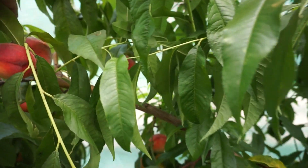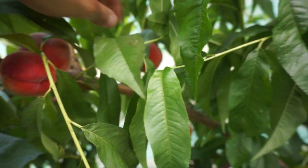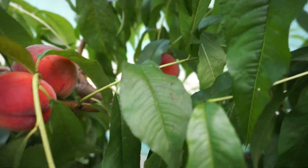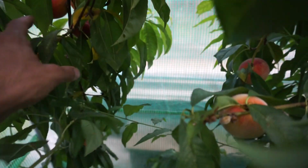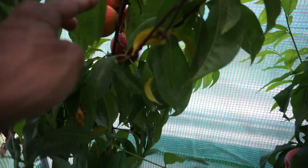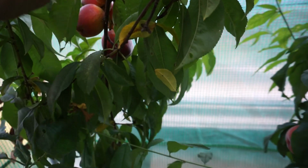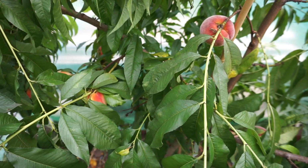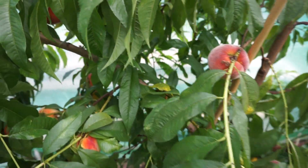Here we go. Oh, baby, baby, how was I supposed to know? I mean, look at them. Spoke a lot about these peaches the other day, so we're not going to go into these too much today, but got so many of these I just can't get over how healthy it all looks.